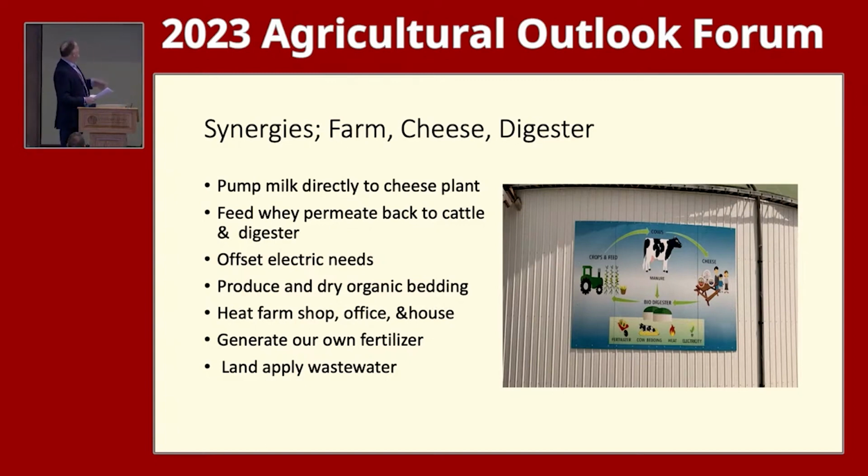Bedding, we generate our own bedding by separating the digested manure. We dry it using biogas, so we're not bringing in those outside nutrients and loading our soil with extra nutrients. And that's about the equivalent of about 250 truckloads a year. So that's where the climate part comes in, right?